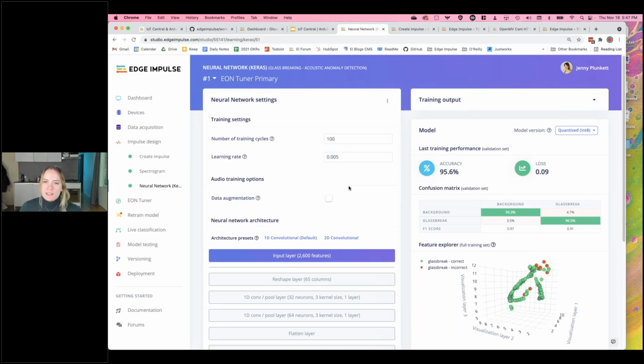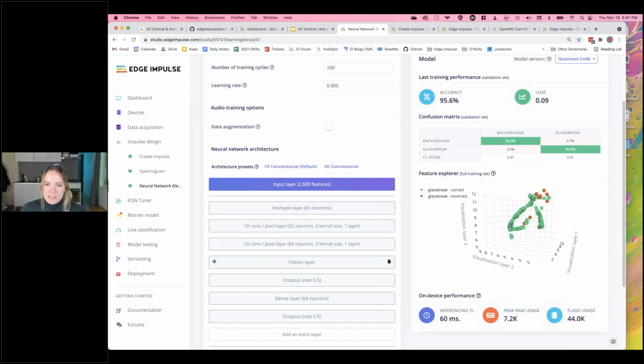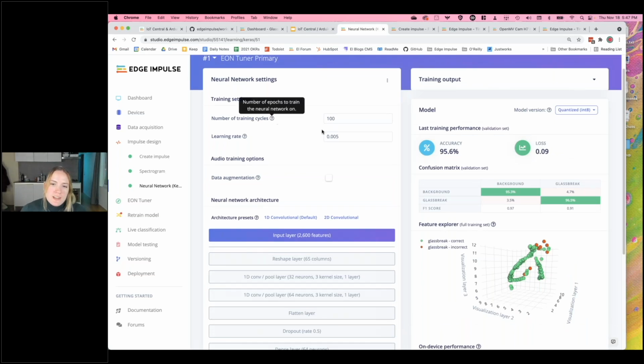So what I've done here is this is the neural network tab. Again, this is all just a GUI visualization of what we would do in a Python script with TensorFlow. I have my number of training cycles here, I've set them to 100. I've set my learning rate, and this determines how fast the neural network will learn. Depending on the level that you set this at, it could overfit quite quickly, or you could have it not overfit as fast.